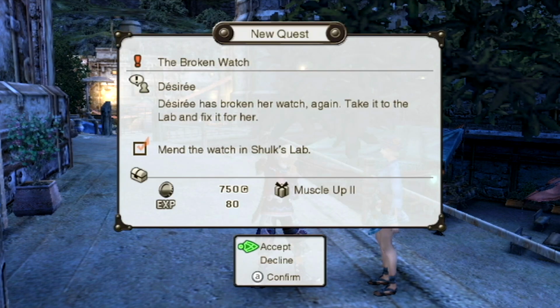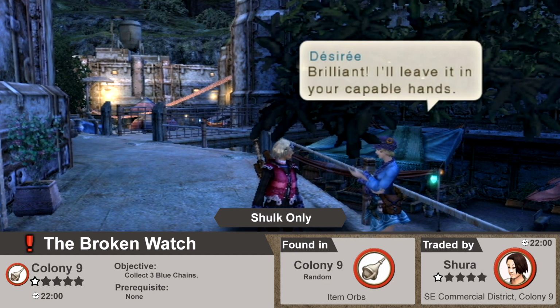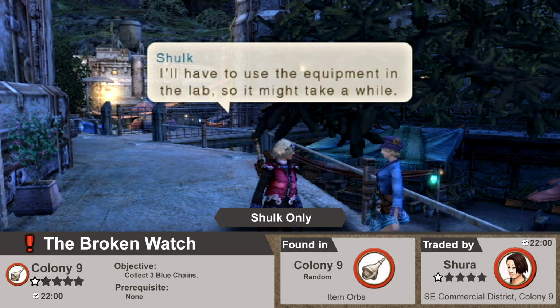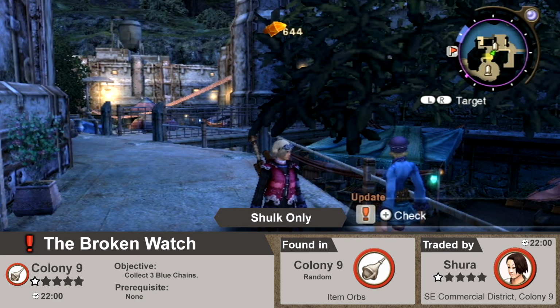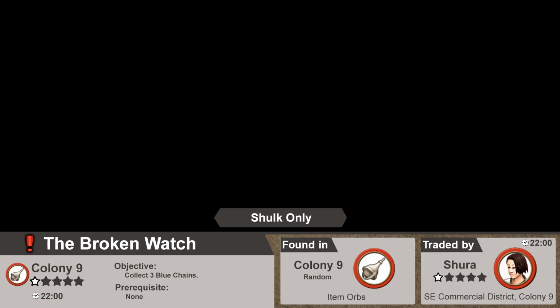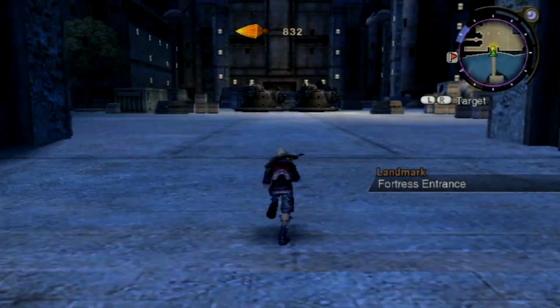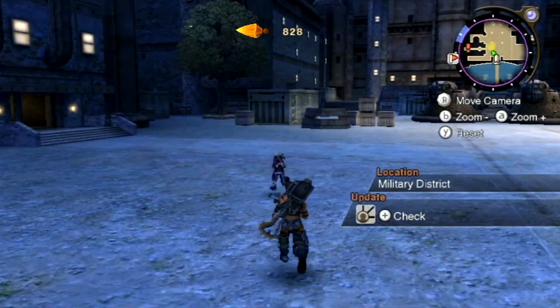Here we go, the broken watch! This is our first example of a quest that only a certain member of the party can accept. Ryan would not have been able to accept this quest, only Shulk may. That is because we all saw how careful and good with machines Ryan was earlier, so only Shulk's gonna be able to fix this thing. He needs to head back to the lab for that, so once again, not with Desiree's watch but in general, we're heading back to the lab. He seems to have to go there for a heck of a lot of things, and this is no exception.